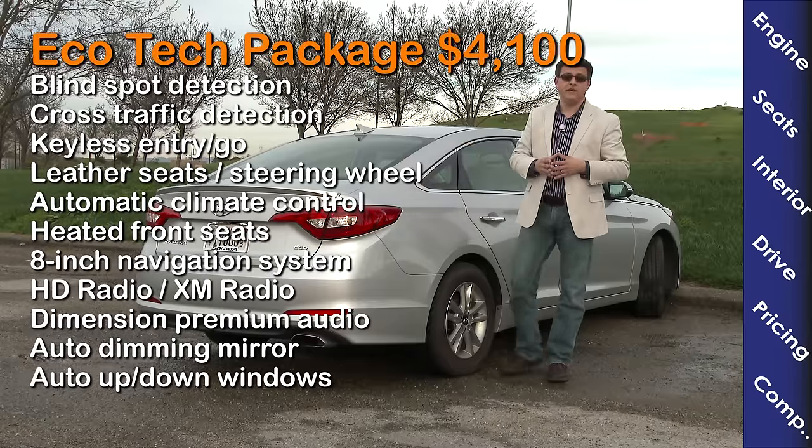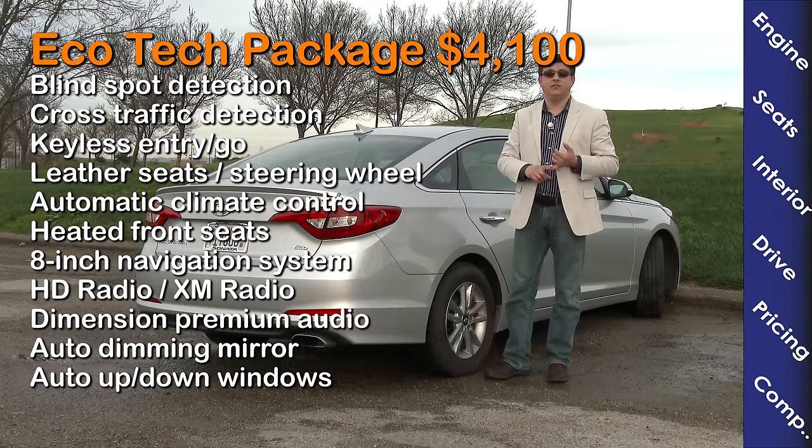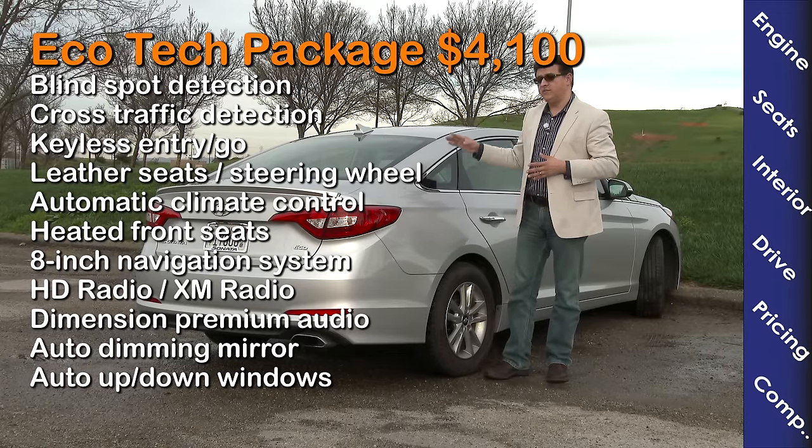The model that we're taking a look at right here has only one option selected because there is only one option available in the Eco model. It's the $4,100 tech package that gives you the 8-inch touchscreen infotainment display, heated leather seats, and the blind spot information system, along with a few other options.